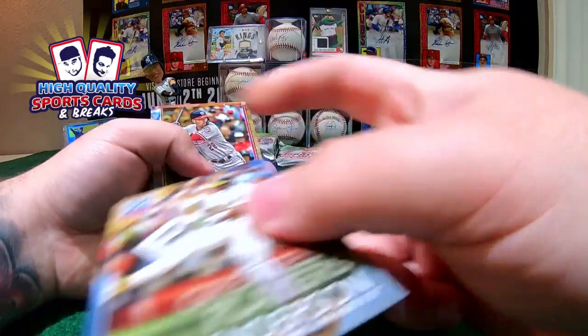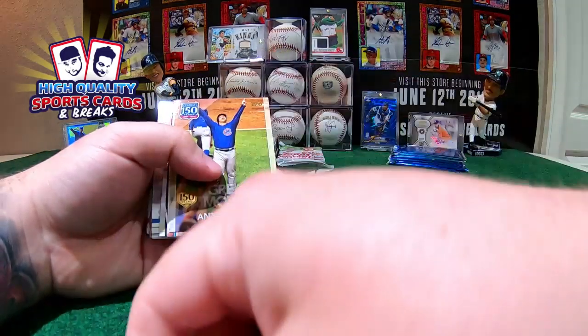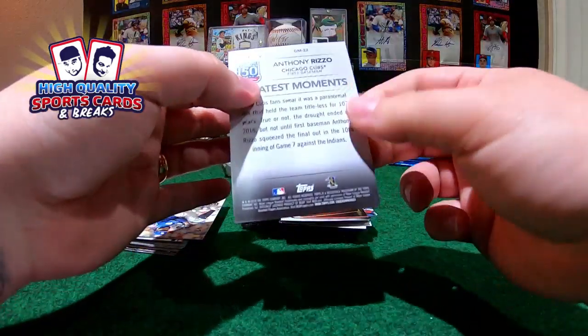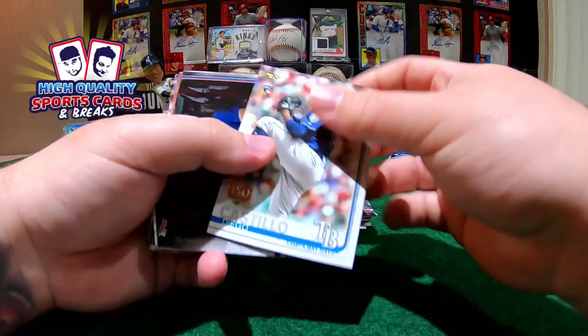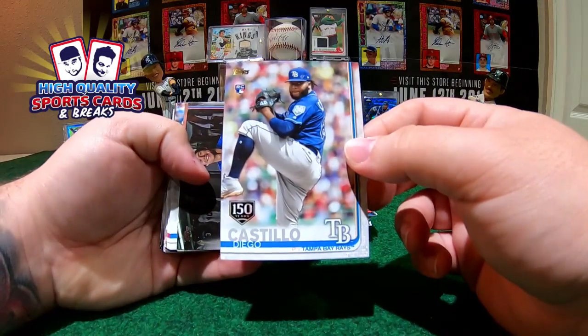Ricky Henderson, blue, greatest players. Corey Suzuki, Washington, out of 2019 gold pedal. Greatest moments, 158 in the Rizzo. This one should be numbered. Yes, it is. Number 2150 for the Cubs. Nice piece for Robert. It's not 5 minutes talking about the red carpet, the dresses, and the... For sure, man. You're going to have your poster with these cards, buddy.